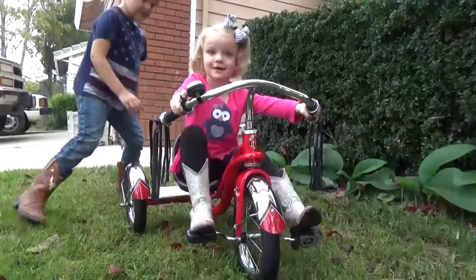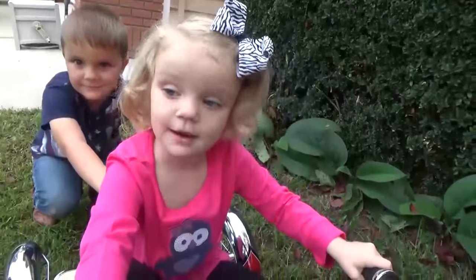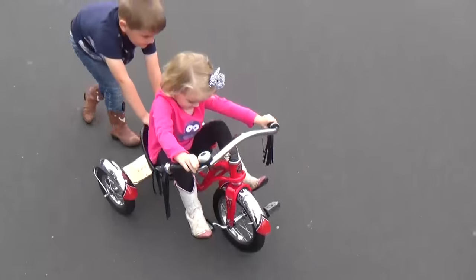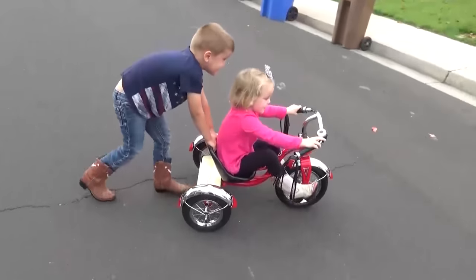You want to go try it? Lily, do you want me to push you? Wait, let's take it to the sidewalk and try it. Turn. Can you do it? Oh, you're doing it. Okay, now drive a different way.